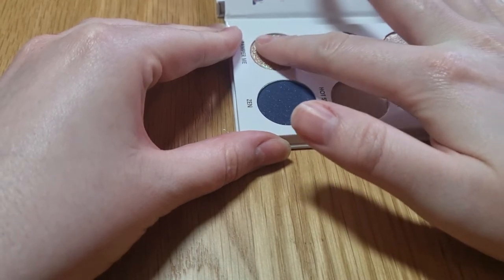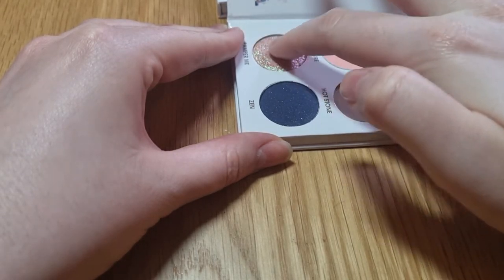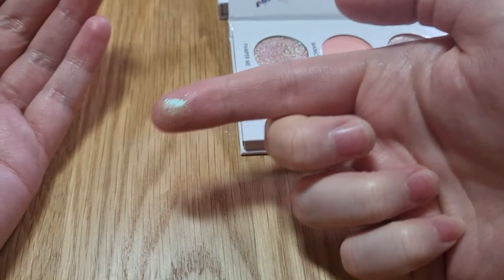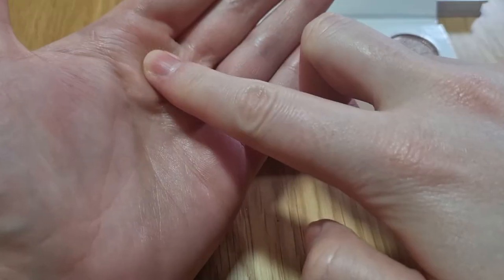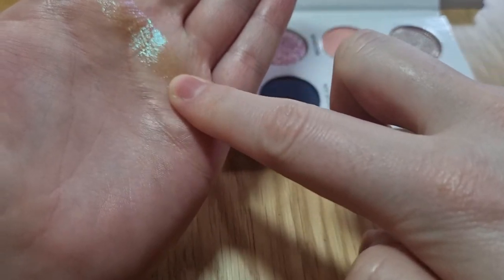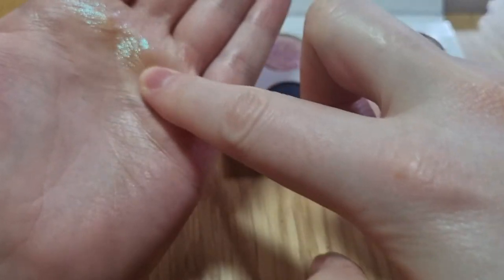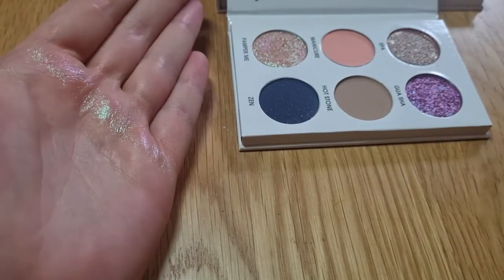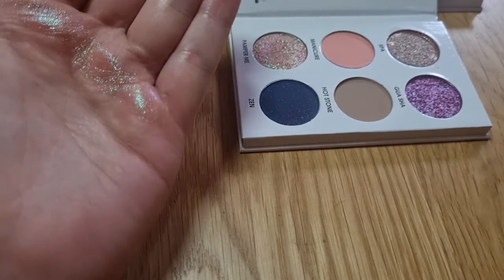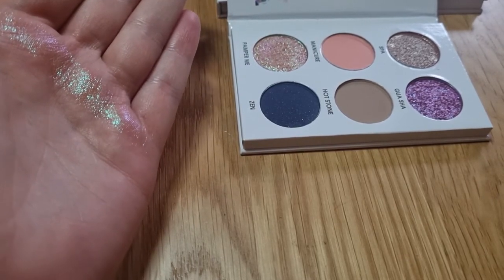Oh, yes, that's nice. I'm gonna try and pick up a bit more. I'm not sure. It's kind of spongy feeling a little bit. I'm not sure if you saw it move around there in the pan. Now let's swatch this. Wow, that is gorgeous. You guys can see the shifts, right? I can see purple, I can see green, maybe a little bit of gold, I'm not sure, but purple and green, very dominant, really nice.